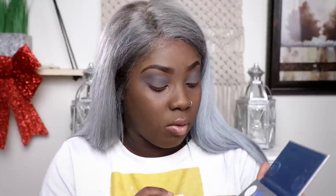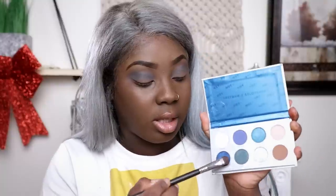Next, I'm gonna try and do like an ombre effect for my eyelids. So, I'm using the Carity E28 brush, and I'm gonna grab Mood, and that's this blue right here. I'm gonna add it to the end.